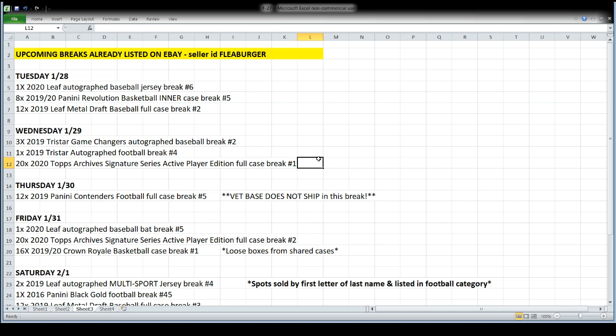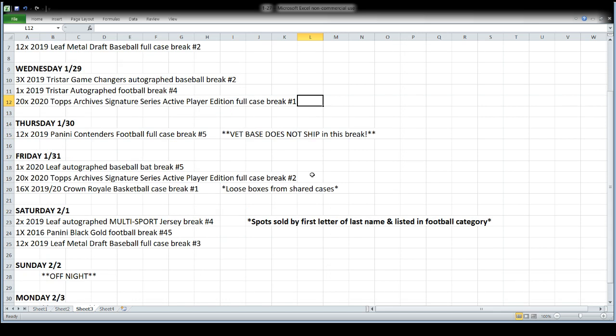And then Crown Royal basketball comes out on Friday. We're going to open 16 boxes, which is a case quantity, but they are a half case from one place, a half case from the other place, just as an FYI for those of you who care about that sort of thing. On Saturday night, it's going to be a pair of Leaf autographed multi-sport jerseys, a single box of 2016 Black Gold football, and another 12-box case of Leaf Metal Draft baseball.